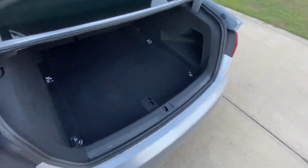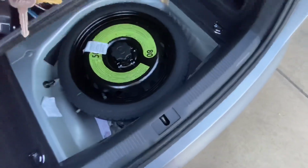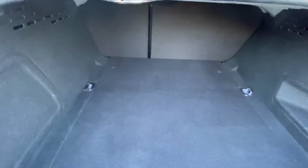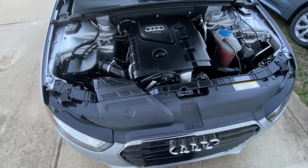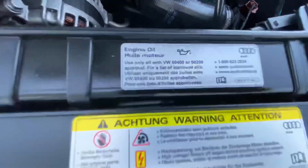Give you guys a quick look at the trunk. Plenty of space. You got little tie down spots. No full size spare in here. Just a regular joint. But I can fit a few things back here. I know what y'all want to see though. Y'all want to see that right there. Look at that. Beautiful engine, man. Look at this.